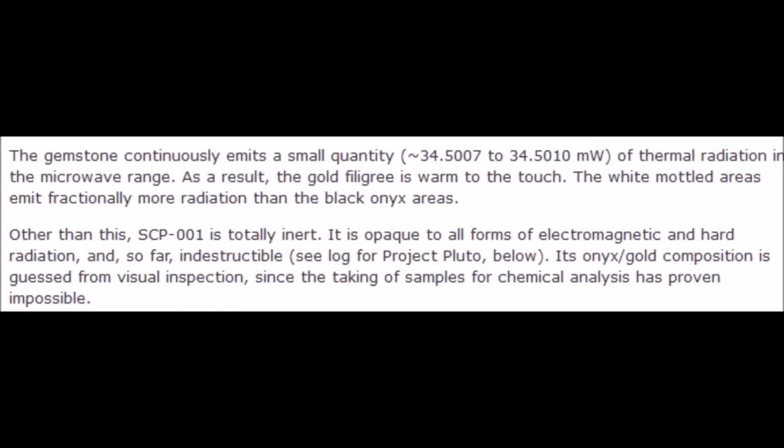The gemstone continuously emits a small quantity, 34.5007 to 34.5010 megawatts, of thermal radiation in the microwave range. As a result, the gold filigree is warm to the touch. The white mottled areas emit fractionally more radiation than the black onyx areas. Other than this, SCP-001 is totally inert.